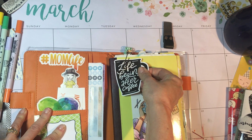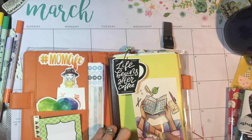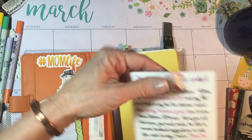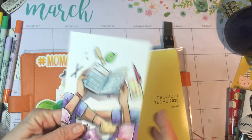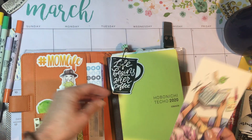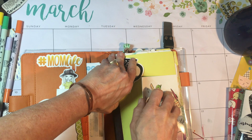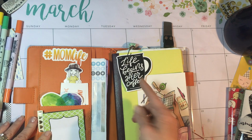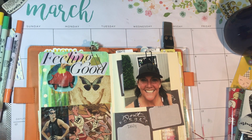And let's see, I have Life Begins After Coffee. This was, I think, from her also. I just taped this on. Yep, Lisa Lauren Plans. And it came with this cute journal card. And I wasn't too sure if I wanted to use it for something else. So I just taped it on here. And this might be from Wish or something. I don't even know. All right, so I have a bit of a vision board in here.